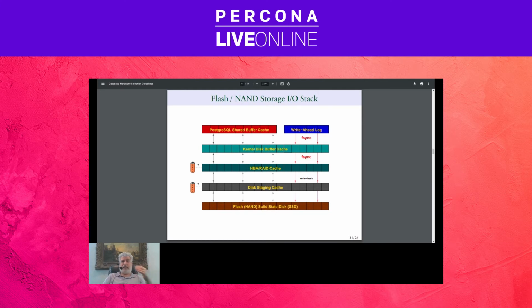And when SSDs came out years and years ago, we did see that quite a bit, where people were using non-battery backed SSDs caching. The cache is always write back, for reasons of the way NANDs work, and effectively they lose power and they corrupt your database.